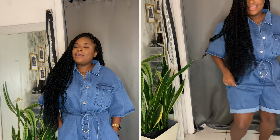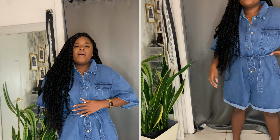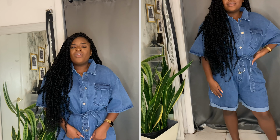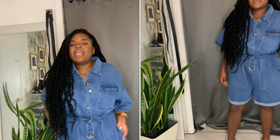I got a size 8 because usually with play suits it just doesn't work at the top, but I kind of wish I got a size 6. I don't know, I just don't like the crotch area. Everything about it is just so baggy and there's no way to make it look smaller. I tied the belt as tight as I could.